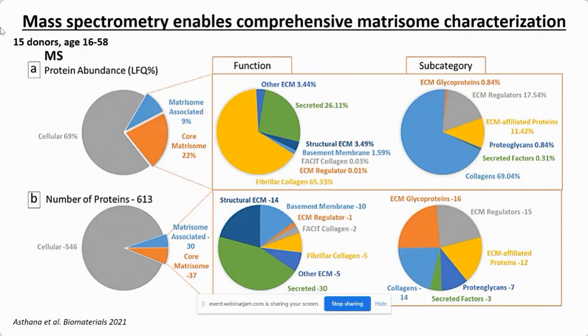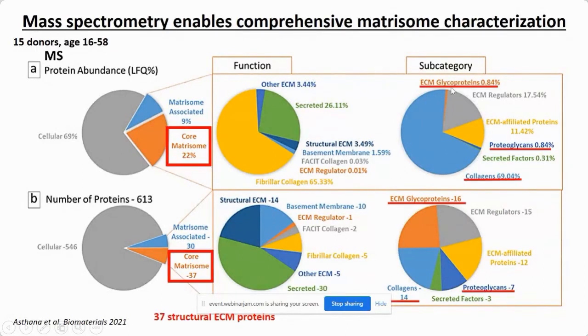So the first chart here is the whole pancreas tissue that they looked at through mass spec. You can see that they identified in gray a majority of the tissue with cellular proteins, which makes sense. They did find that by protein abundance, the core matrisome made up 22% of the pancreas, which is a pretty large number. And if you look over here, I've got some animations here, that the core matrisome includes the glycoproteins, proteoglycans, and collagens. It's mostly collagen that makes up the core matrisome by abundance.